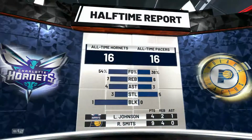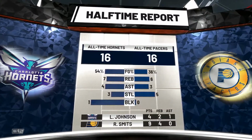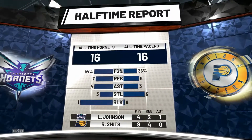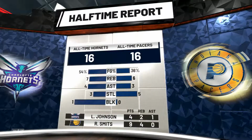Well, they shot under 40% in the half. That tells the story right there. The defense deserves some credit for disrupting them a little bit, but they need to counteract with more creativity on offense. Few isolations, more movement, better shot selection.